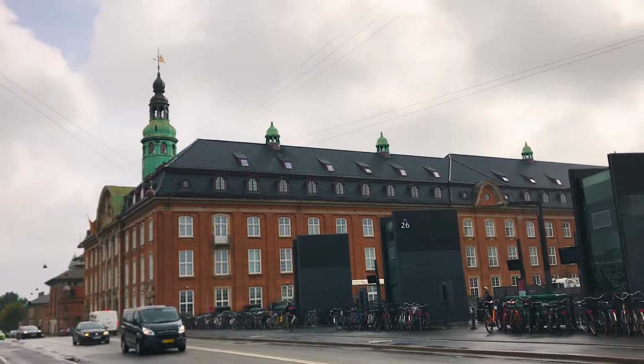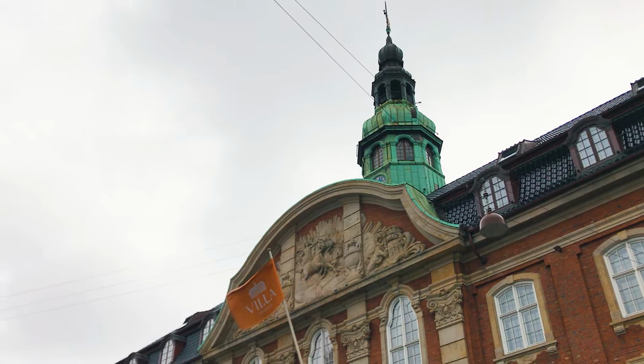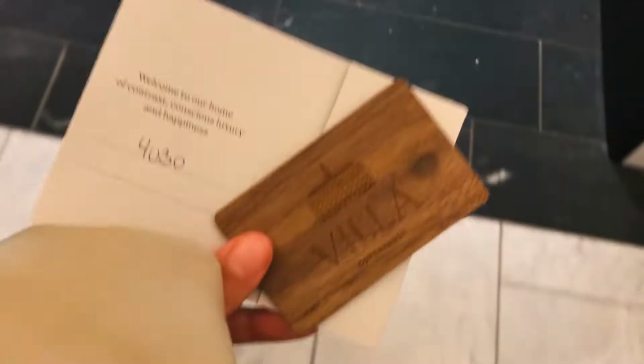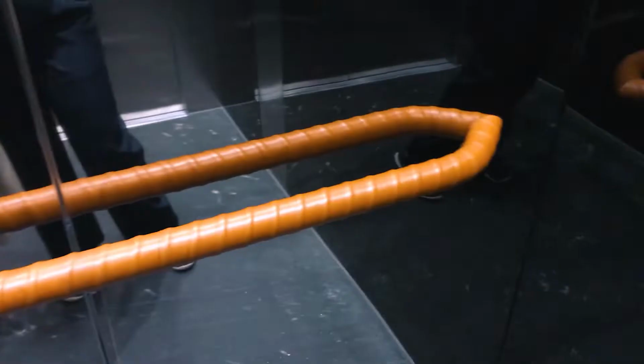We started at this amazing building that used to accommodate Copenhagen's post office. It dates back to 1912 and was recently transformed into a luxury hotel. We're here for a presentation in one of the suites by a company that designed all the showers and mixers in the hotel.